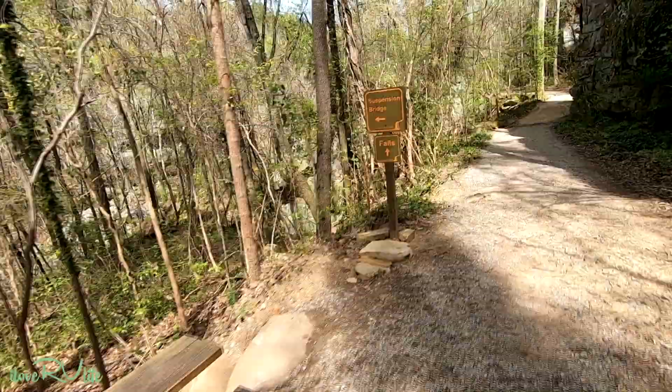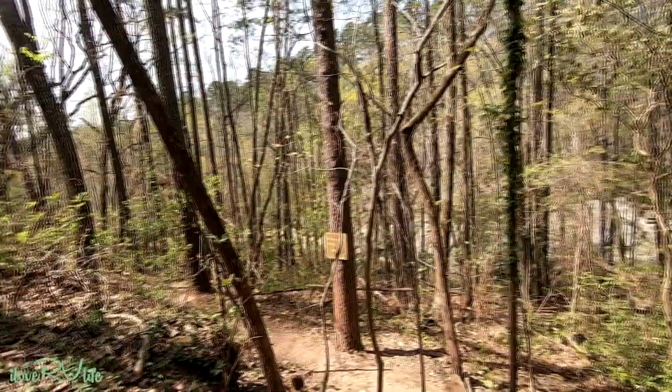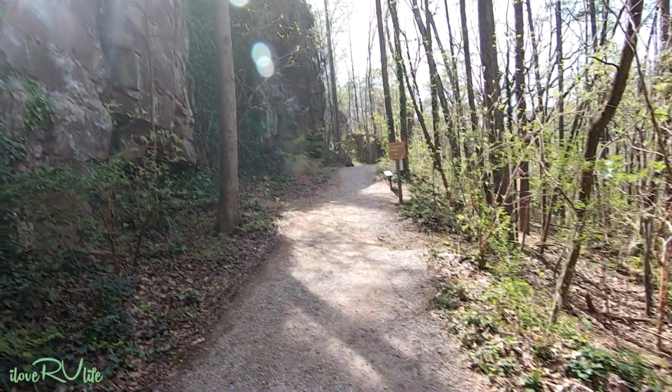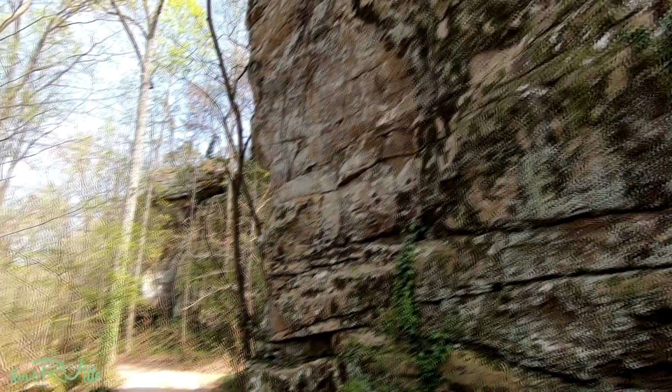I actually see that there's two things here. One is going to the falls, and the other is the suspension bridge. Of course we're going to check out the suspension bridge. Let's go check out the falls first. Now when they said gorge, by golly, they were not kidding. Look at this.